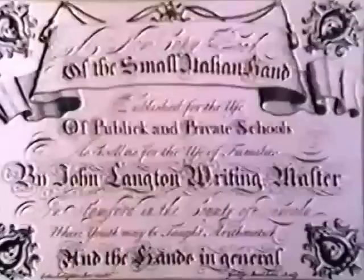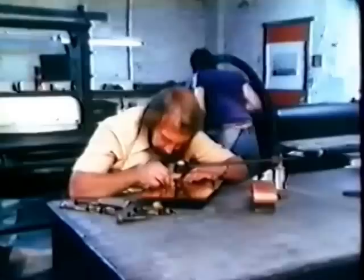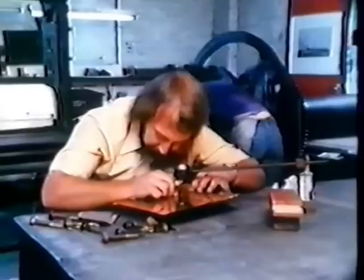The writing master needed to attract customers. He needed to distribute hundreds of leaflets to bring them in. He needed examples to inspire them. A new copybook of the small Italian hand. He needed the printer. But the printer must be cheap, and he must reproduce the individual style of each writing master. Movable type couldn't do that, but engraving could.